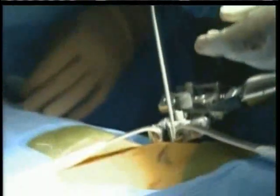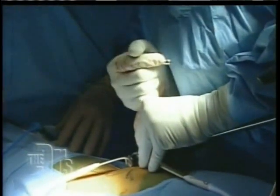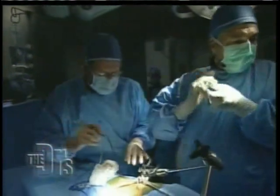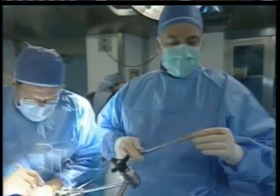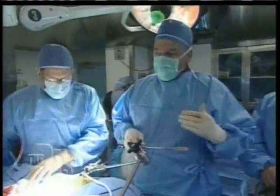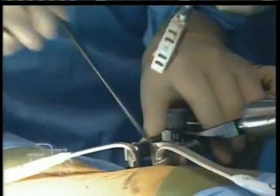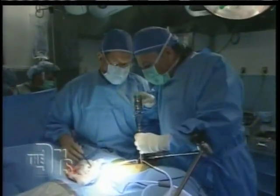Now we're going to enter the disc space with a disc knife. It's a retractable knife. So we're actually in the disc space now, scraping out what I'll call bad disc. All right, we're ready. Implant. So here's our implant. In the middle of it, we have a product that is an adult stem cell product. These adult stem cells will be put in the implant. They'll then, over the next 3 to 6 months, go into bone.